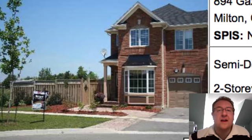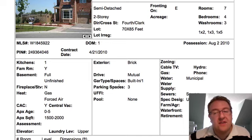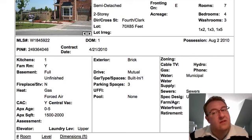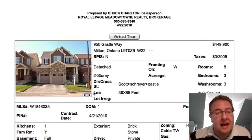August 2nd, 2010 is when they're looking to have possession. I believe there's a tenant in there now, so the tenant's contract is probably at the end of July, and then they're going to clean it up for a couple days. So, big fan. Chuck Pick, absolutely.